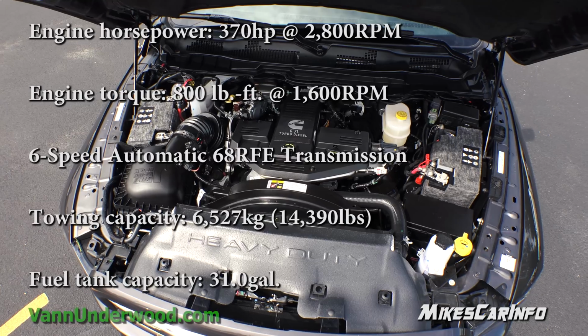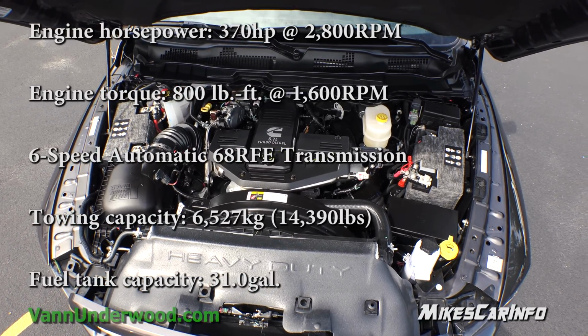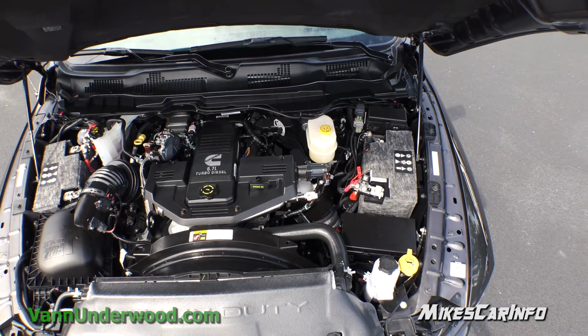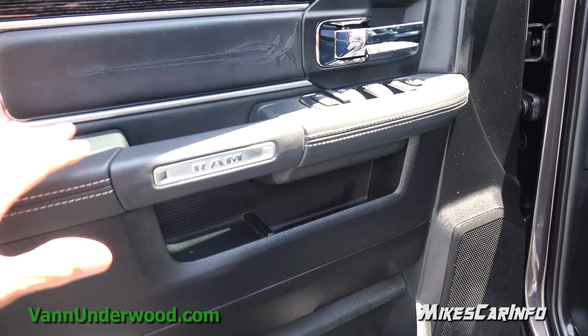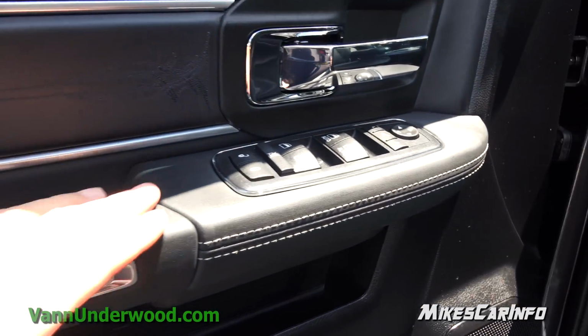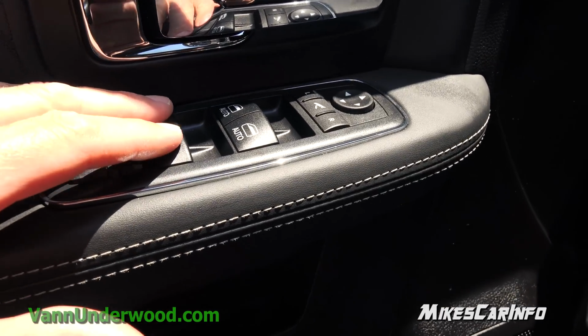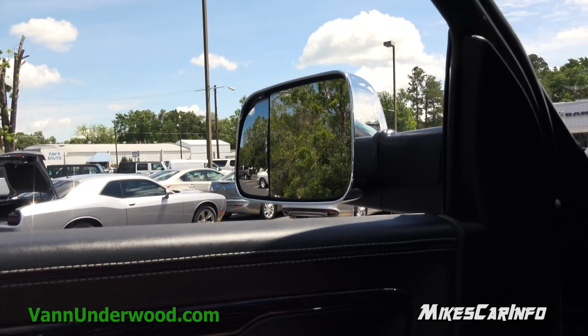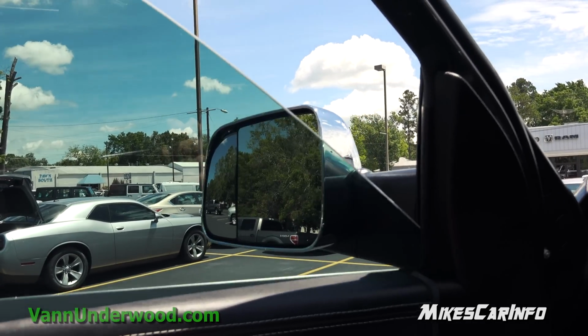Here's the Ram active air intake. Here's the inside of the driver's side door. Now it's just like the other side, except for it has a few more buttons. Your door lock controls, power window controls. The front 2 are automatic, so it's one touch up and down. Now they have added some tint here to the front to match the back windows.